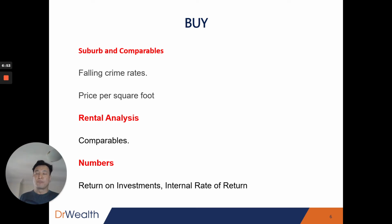Now, drilling down to the suburbs and comparables, you need to see that the suburb has a falling crime rate. On a price per square foot basis, it is cheaper than the surrounding. So I don't usually go for the most expensive suburb. I go for the suburb that's next to the most expensive one. So there's flow over and you get that lift in price.